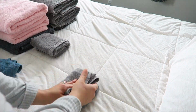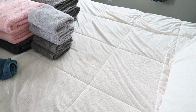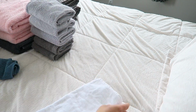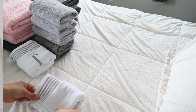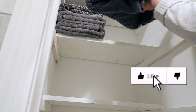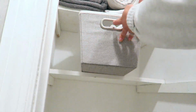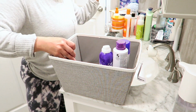I also recommend putting your hand towels in an actual bin so that you don't see them, because sometimes I feel like my hand towels can knock over, and it looks way more organized when I do that. So I definitely recommend you finding a system that works for you. And when you put them in the closet, see which setup works best, so you can just play around with it and see which way takes up the least amount of space.